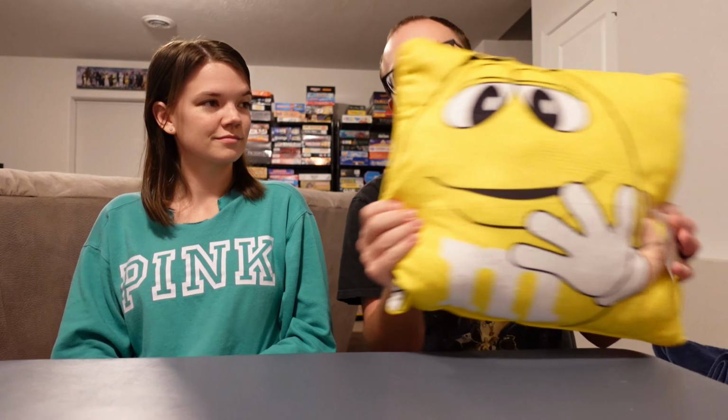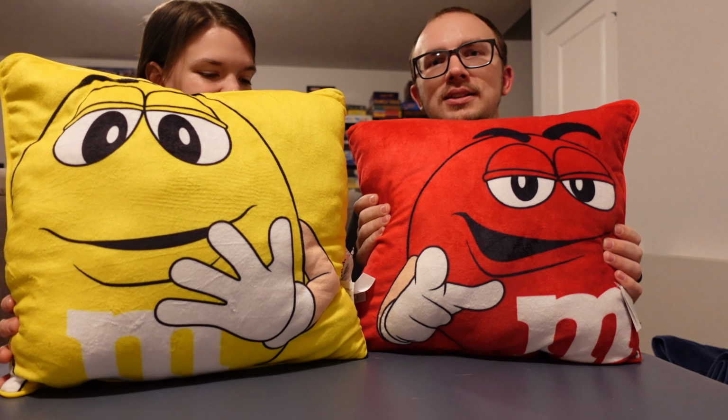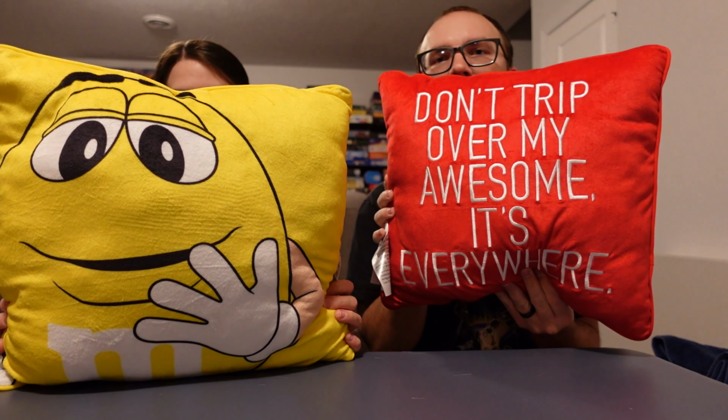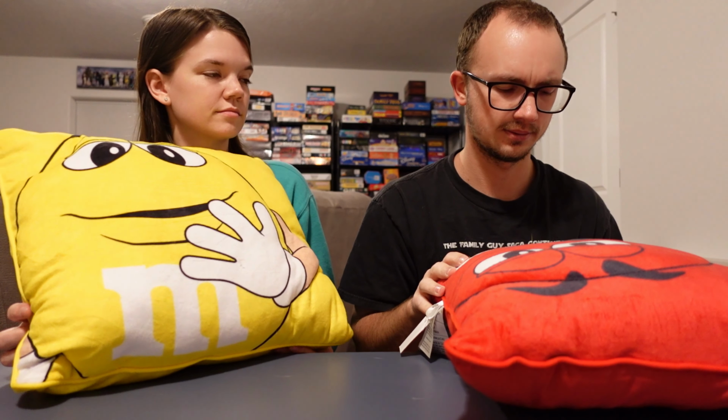Another really cool place, we mentioned this in a previous video, is the M&M store at Downtown Disney, or Disney Springs. You may know of it. And there, I purchased the clothing that you saw in the clothing video. But also, because we needed new pillows for our couch, we got new pillows. So we got the yellow and the red, because those are classic. And they do say stuff on the back. The red one says, "Don't trip over my awesome, it's everywhere." The yellow one says, "My brain has too many tabs open." If I remember correctly, they had the orange dude, the blue one, maybe one more color. I think they might have had brown. But we went with the classics.